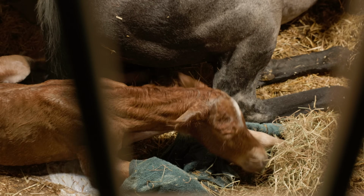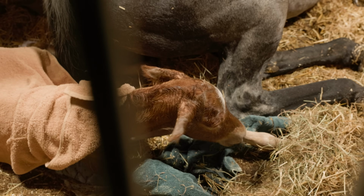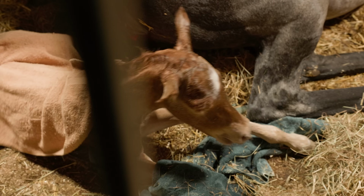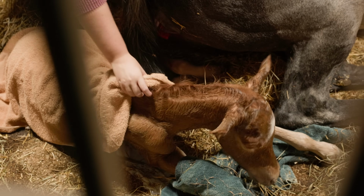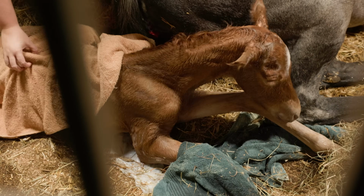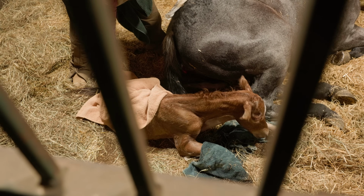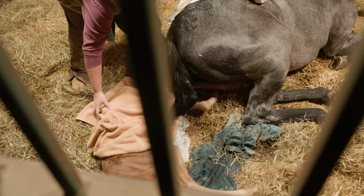Come on, Mama. Come on, sweetie. Get up. So if Mama's not going to stimulate you, I got to. I don't know. We might be a little roan. I don't know yet. Come on. If Mama's not going to do it, I'll help you out.